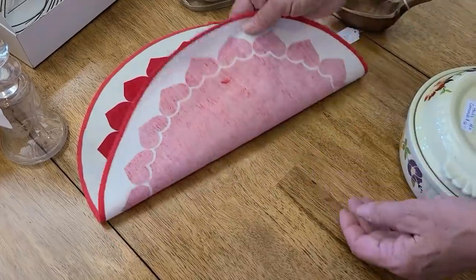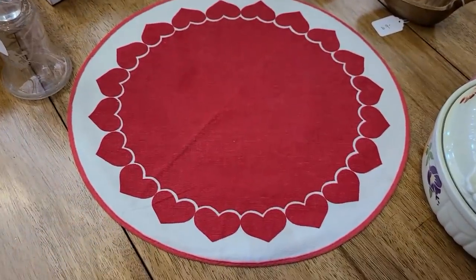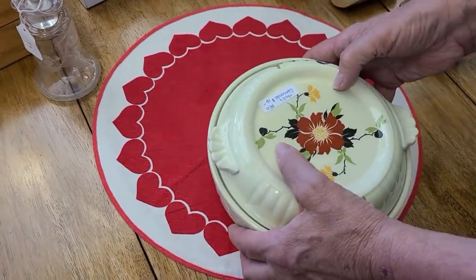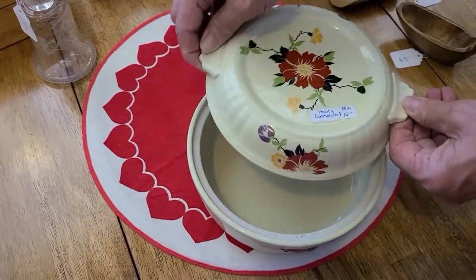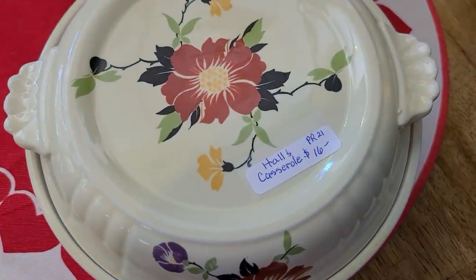And that's what happened. So I didn't show it. No price on it, though. Really? Yeah. You're right. Anyways, that was frustrating. It's a nice casserole. Gorgeous. So that's my haul.